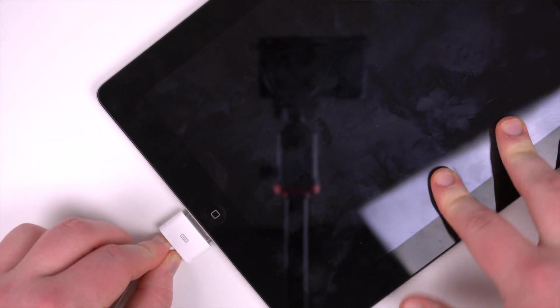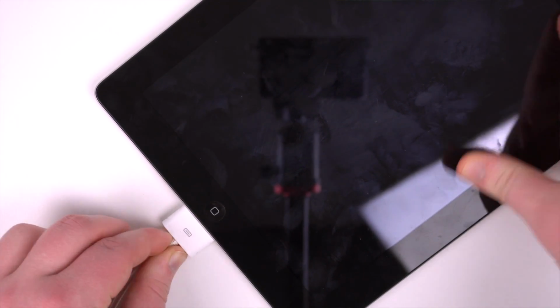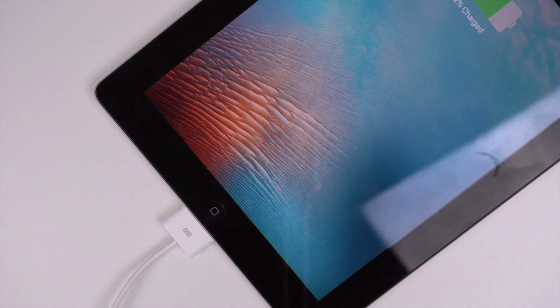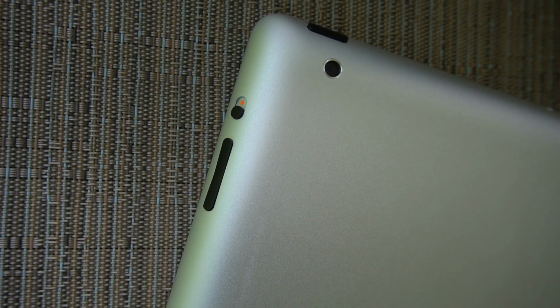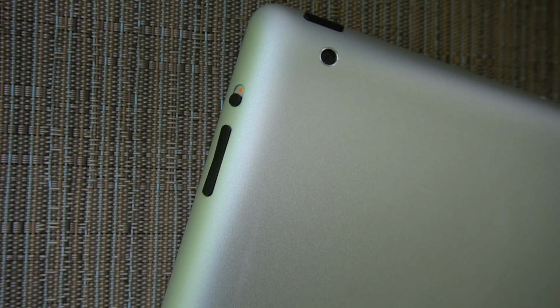On the other hand, I think pretty much everyone has at least some of these old 30-pin chargers lying around in their drawers, so with an iPad 2, at least they'll get use. We have the headphone jack on top, and yes, before you say anything, it does have a headphone jack, but even modern iPads still have headphone jacks minus the iPad Pro, so I mean, can't make all the same jokes you do with iPhones. We have black plastic buttons on the side of the device, which is kind of interesting in the sense we don't see them anymore.